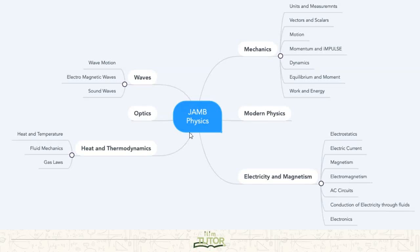The next is the conduction of electricity through fluids. This is where we'll study electrolysis, Faraday's law of electrolysis, and then the last one is electronics. This is just a very basic introduction into electronics. This is where we study semiconductors.